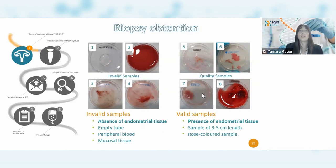On the right side, you can see 4 examples of quality endometrial tissue. Both samples contain enough endometrial tissue. And you can see here that this tissue is colored with a little pink, rose color. Why is this important? Because once you obtain the sample, sometimes you can see that the sample is completely white.